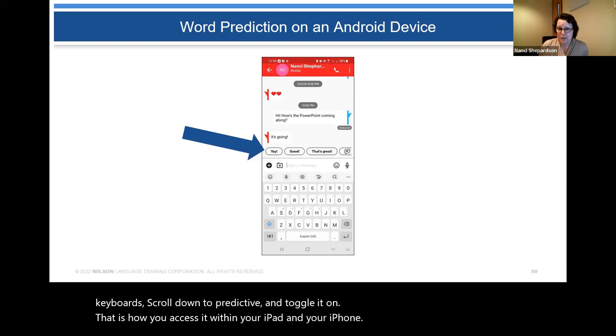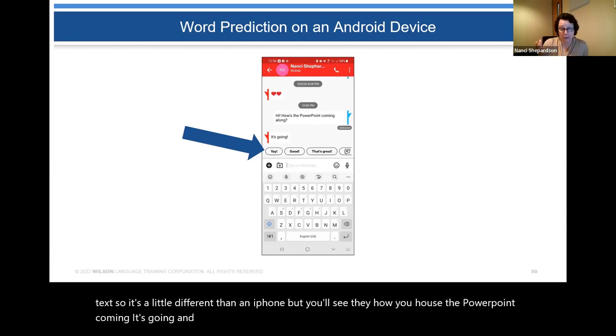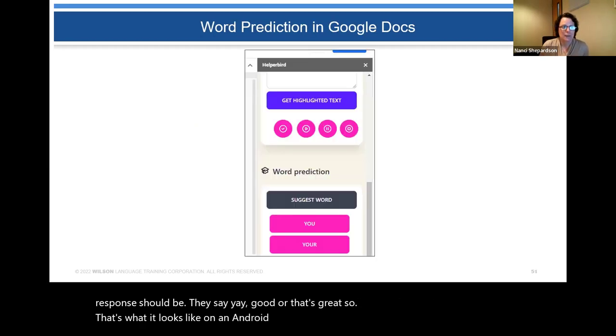If you have a Samsung device, it is above, you can see now above where you would type your text. So it's a little different than an iPhone, but you'll see they say, how's the PowerPoint coming? It's going. And then the Android does a better job of predicting what the response should be. They say, yay, good, or that's great. So that's what it looks like on an Android device.